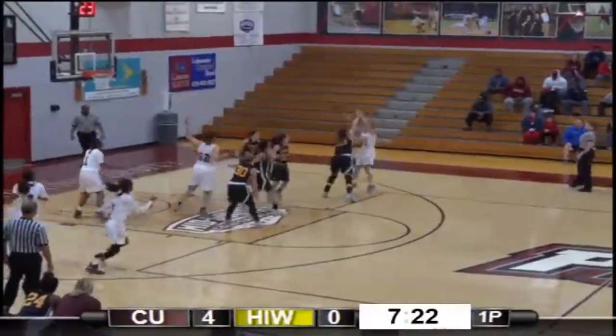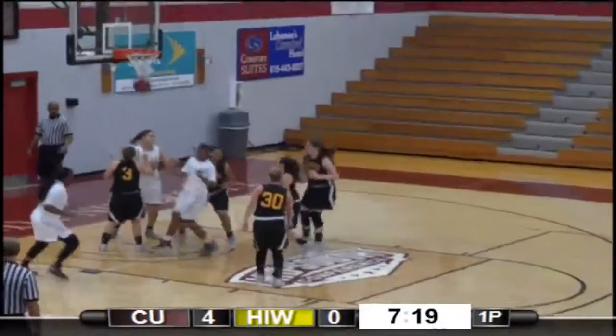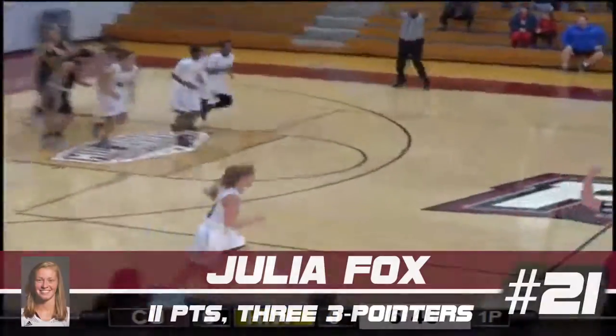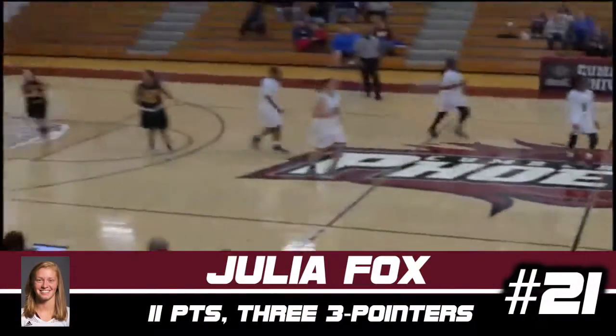Fox ball fakes inside the three-point line. Now finds Moore back door. And Moore's able to finish. Back to Fox. Three on the way. Left side. Good. 9-0 now your score. And Hiwassee wants to take a timeout.